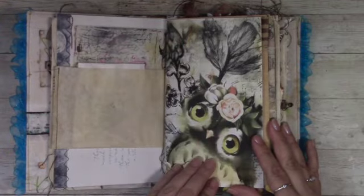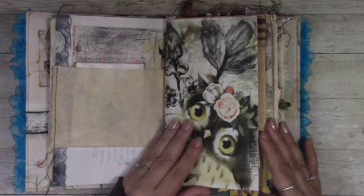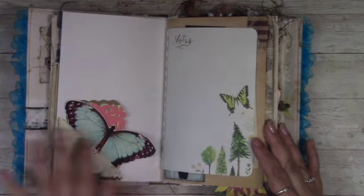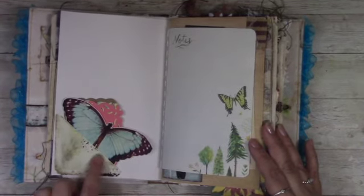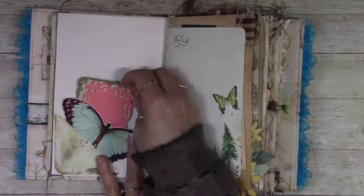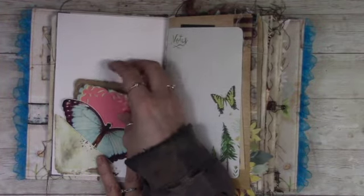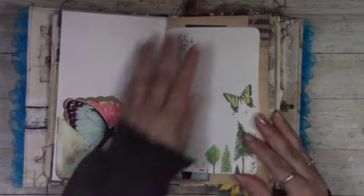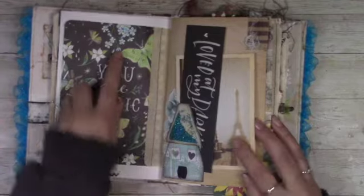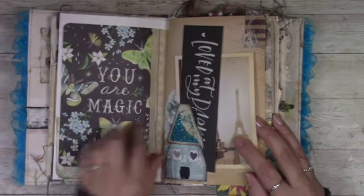Again, this is a printable, also from the little character in the front. Here I added a little tuck spot or a little pocket. I added a butterfly, and here she has a few die cuts that she can use for tags. Again, this is another page from the planner. Very, very pretty images there.